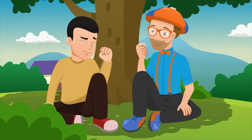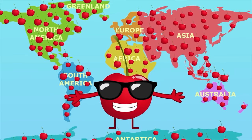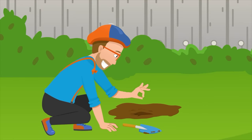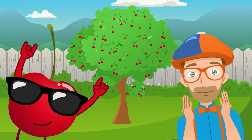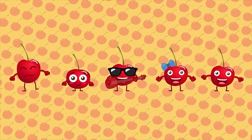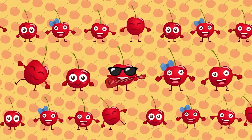Some of us are sour too. If it's not too cold and not too hot, I can grow all over this world we're on. I just start out as a tiny seed. Put me in the ground till I'm blossoming. In 3 to 4 years I'll become a tree, and in the summertime you get a taste of me. Cherry, cherry, cherry song. Everybody now, cherry, cherry, cherry song.